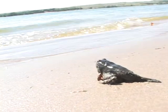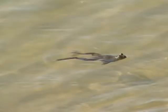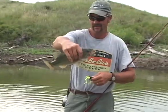Trying to mimic these frogs out here on the shore. They jump in and the bass are just cruising along the shoreline waiting for something to hop in so they can eat it.